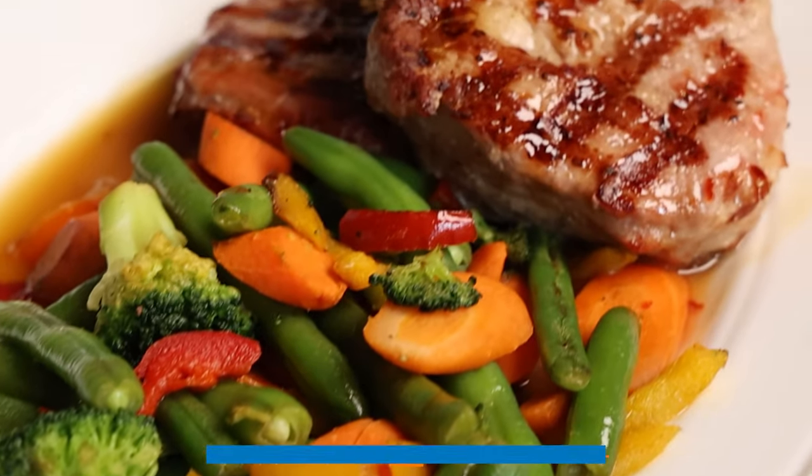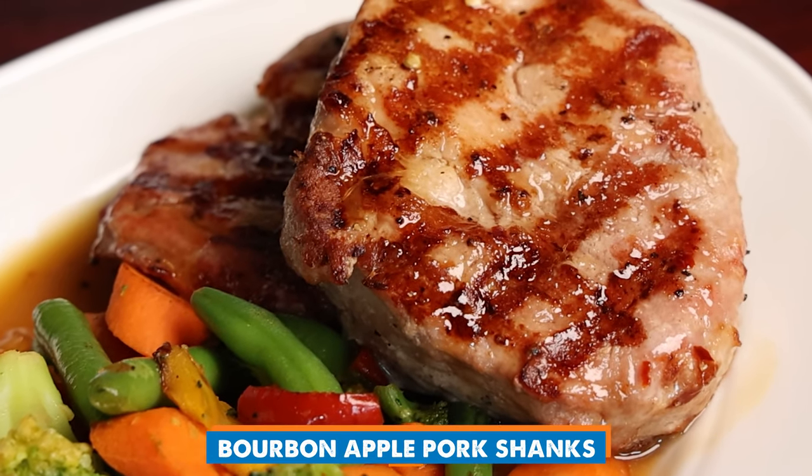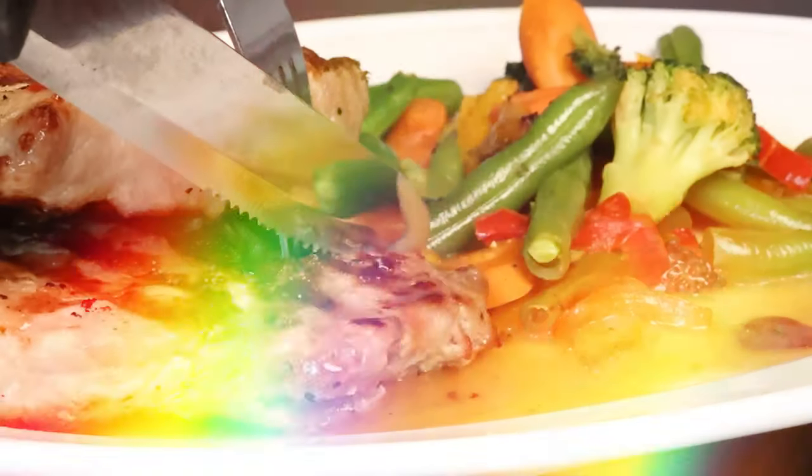Okay, so you said this is a bourbon apple pork shank. Yep. Oh, are you playing with me, man? No. Oh, it's that good. It sounds amazing, and I can smell the apple. Oh, yeah. I can already smell the apple, so I know this looks good. I'm gonna take this piece right here.